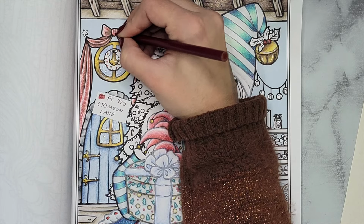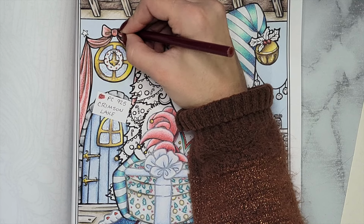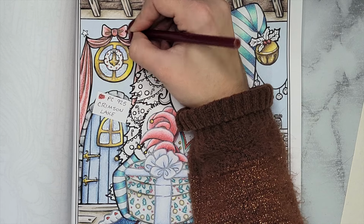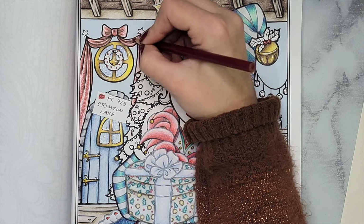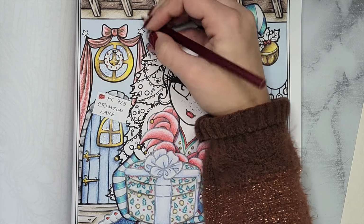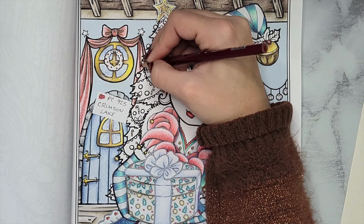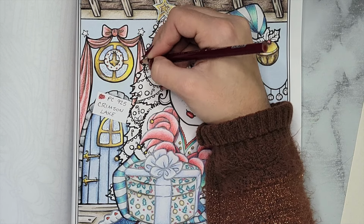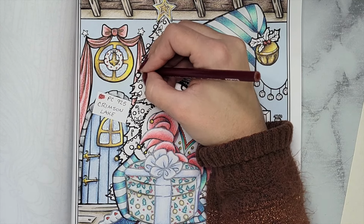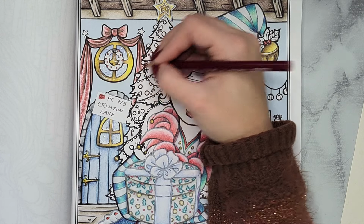I'm just going to darken up the very bottom part of this. I'm going to add a little bit of shadow kind of coming up here.